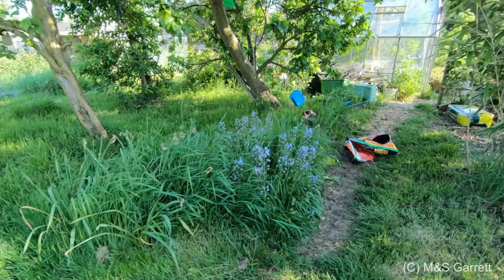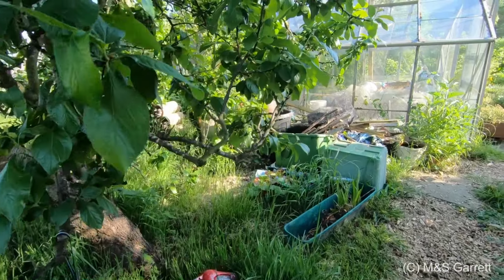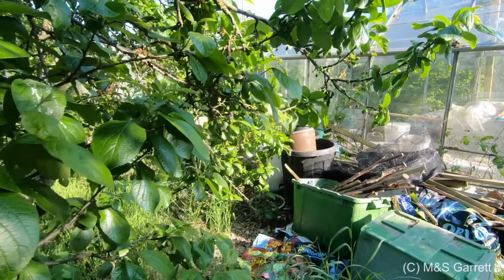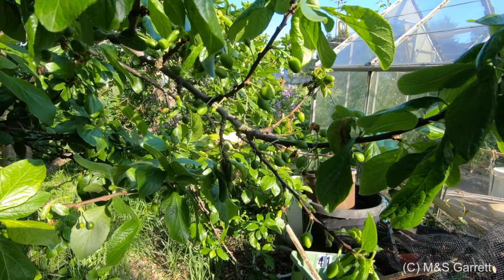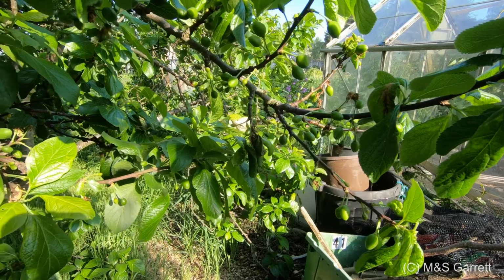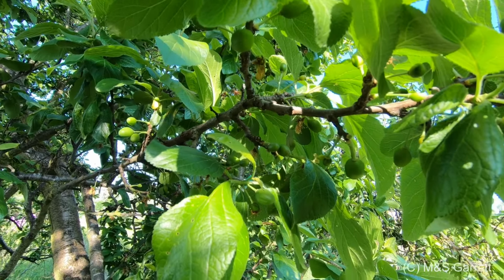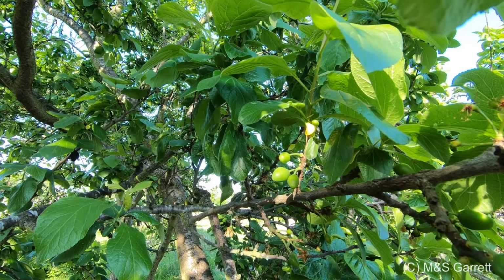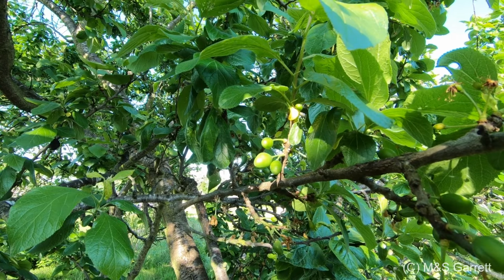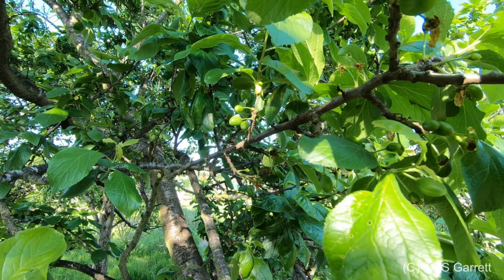And just before I finish, a quick look at the plums. Just look at all those plums. Please don't fall off, plums. Lovely. Oullins Gage plums.